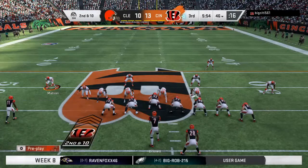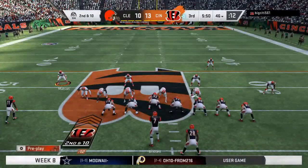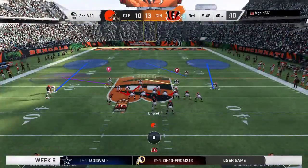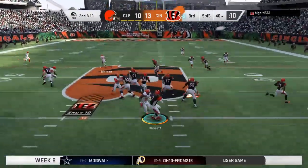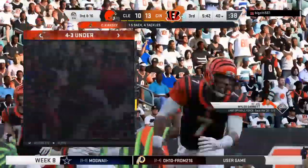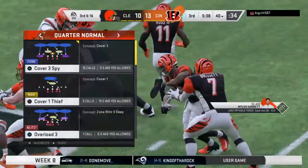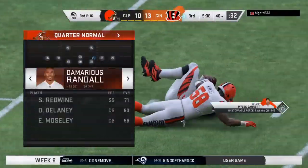Hey, check 24, check 24. Play fake, Brissett, and he's taken down. This will be a Brown sack. Christian Kirksey leading the surge there as he drops him for a loss of 6.